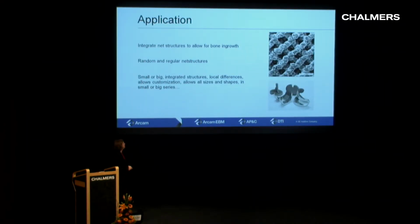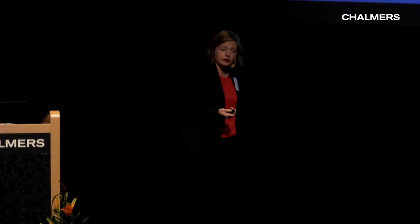So to start with the application, it was brought up earlier today as well. Complexity is really free when you work with additive manufacturing, and one of the main benefits, especially when you talk about the orthopedic industry, is you can make structures that allow bone growth. It's commonly seen for titanium implants, but it's also feasible to do with cobalt chrome. You can do different kinds of random and regular structures. You can do small parts, you can do big parts, you can make different series just by using the full build volume that you have.